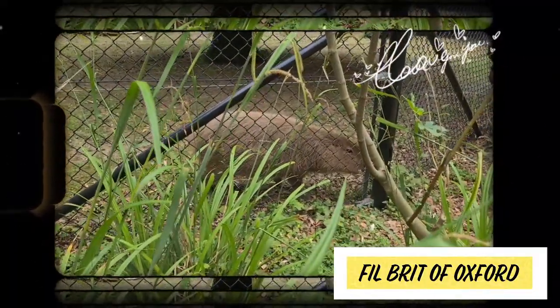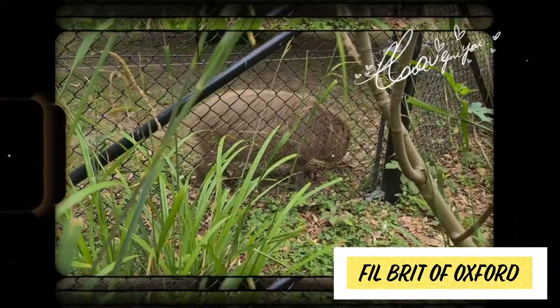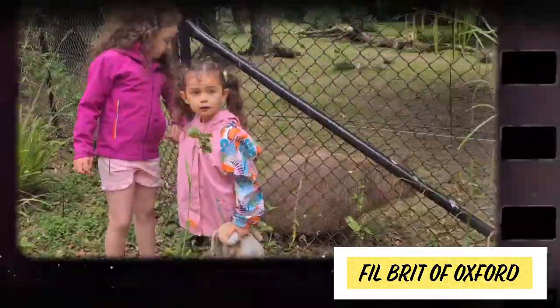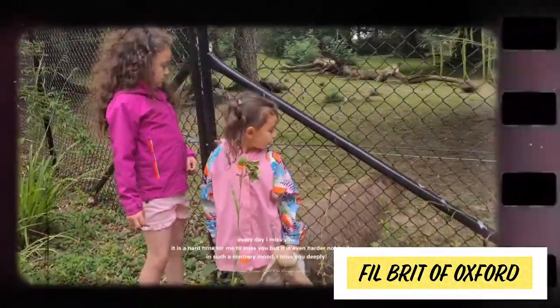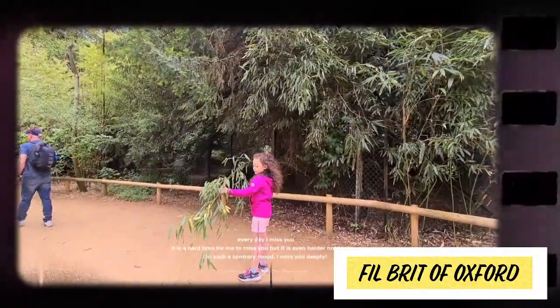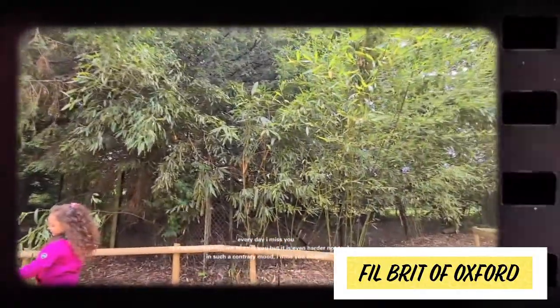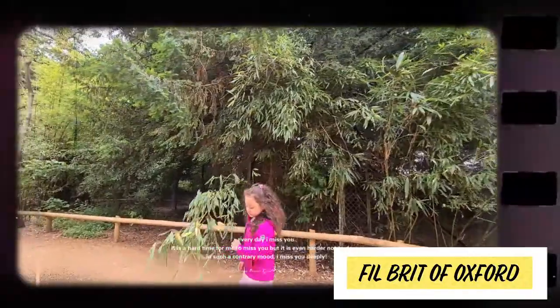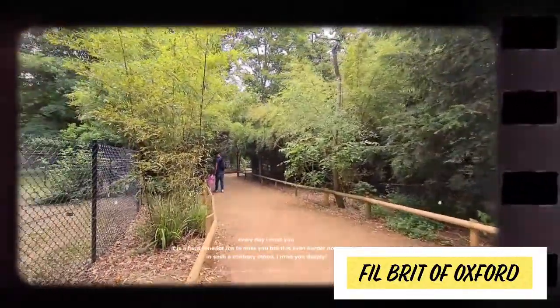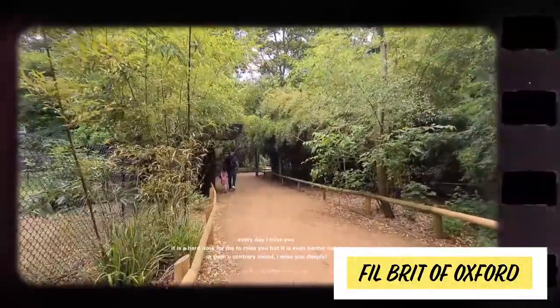It looks weird because it looks like it should be small. A giant hamster. Look, it's moving! Look how big it is! With his back to us. Loads of bamboo trees. I want bamboo. Yeah. Leave it. No, you're not allowed, darling.